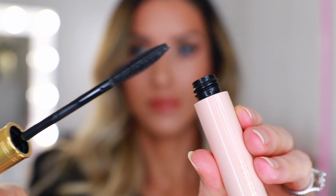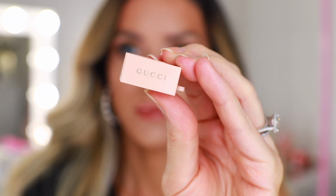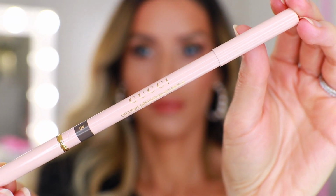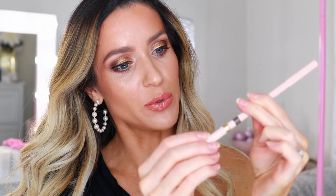If I didn't have a full face of makeup on right now, I would go ahead and apply it. I will do an entire video where I try out all of my new products, but I have such high hopes for this mascara. I'm so glad I picked this up. And then here is the powder eyebrow pencil in the shade 04. Oh, cute. So you get a little pink Gucci sharpener. And then here's the pencil. Their packaging is just so luxurious. Nice little spoolie. It's kind of a short spoolie on one end.